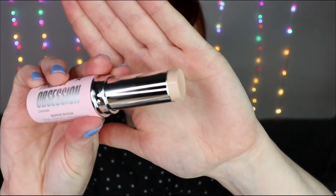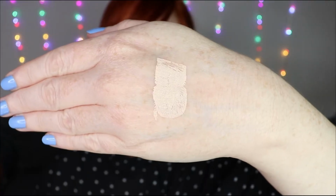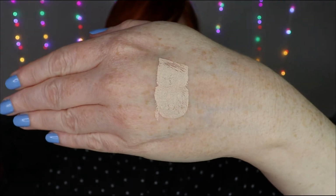Let me show you the shade. So L01 is the one I got. That is what the shade looks like. And here we have a swatch on my hand. So it looks like it is a nice pale shade. First I'm going to apply it just from the stick onto my face, then I'm going to blend it out with a brush and then go over everything with my trusty makeup sponge, as I always do.